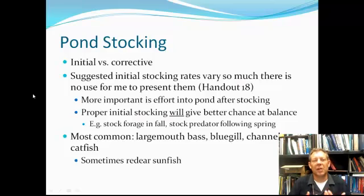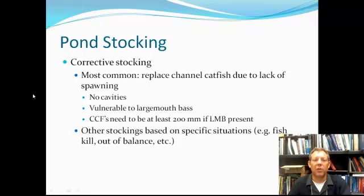Of course, our most common species that we're going to stock are largemouth bass, bluegills and channel catfish, sometimes redear sunfish, and that's just because, as we talked about earlier, those combinations seem to provide what the angler wants and to basically play well with each other.